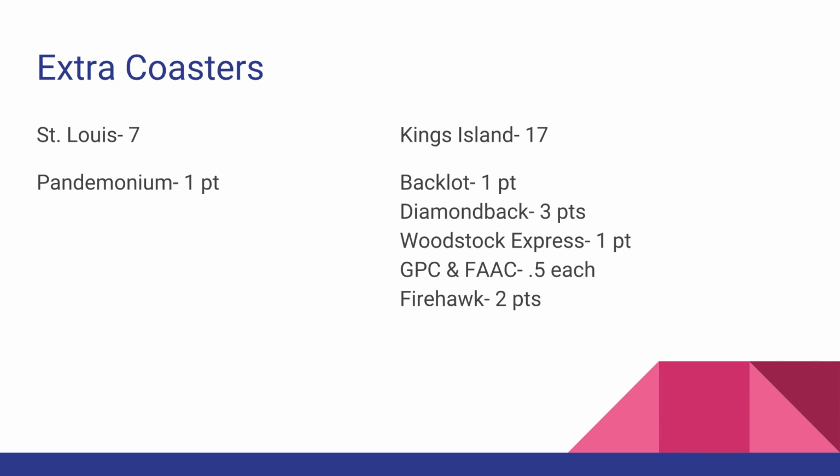Backlot Stunt Coaster is an underrated launch coaster at Kings Island, but it is cloned, so I'm giving it 1 point. Diamondback's their best ride, so I'm giving it 3 points. Woodstock Express is a family wooden coaster there, so I'm giving it 1 point. There are 2 kid coasters, I'm giving 0.5 points each, which gives it a total of 1 point for the kid rides. And Firehawk is an awesome Vekoma Flying Dutchman, so I'm giving it 2 points.